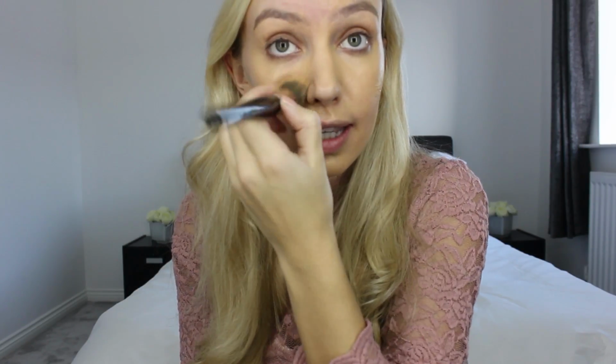So I found this dabbing technique best at maximising the coverage but not giving that cakey look. And as I have dry skin, it's quite important that I don't cake it on, because otherwise it will look a complete mess by the end of the day. So this is a really effective way of getting the perfect coverage, making sure it covers up the redness, but ensuring an even finish.